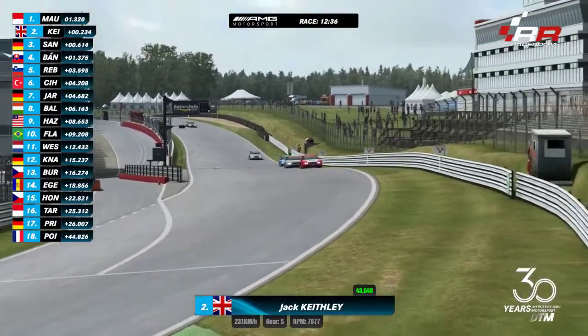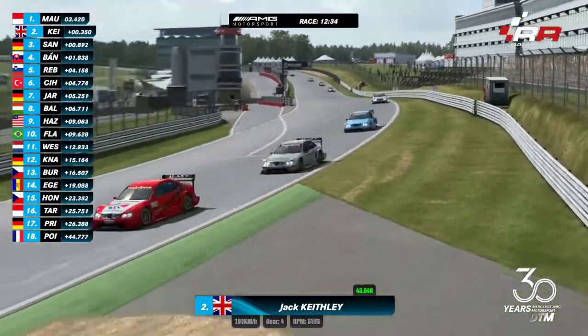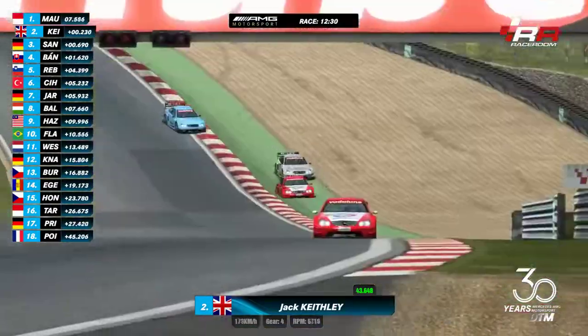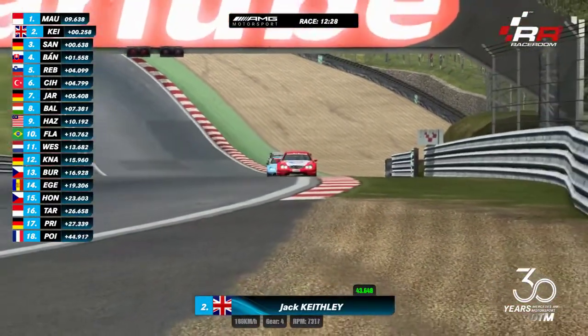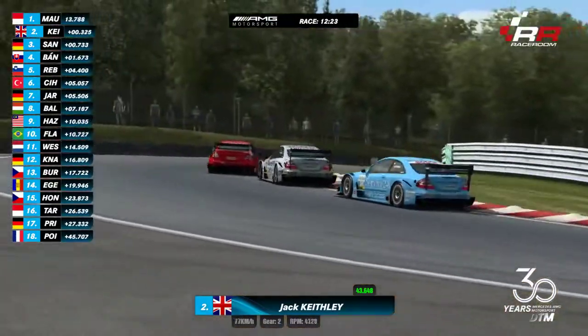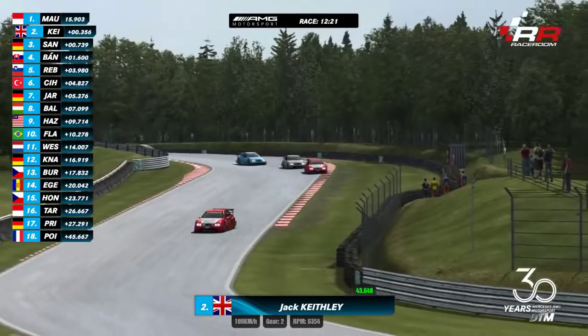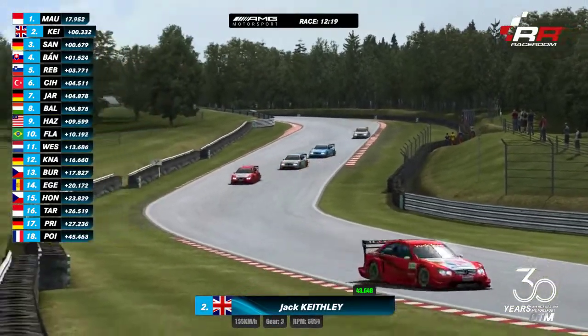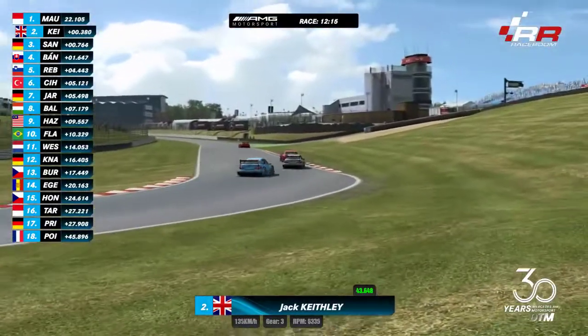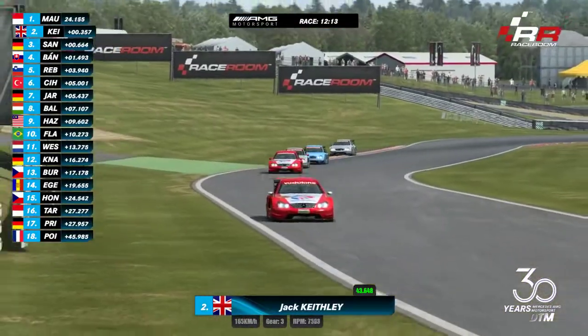We're already coming up to the lapped traffic of Quarantine Pointeau. And honestly, Rob, I think we didn't even see this at the Nürburgring, did we? We didn't touch on lapped traffic, but I think we saw it last year when Thomas Jäger was driving one of the races, and that didn't go too well.